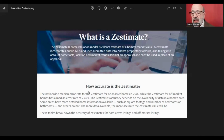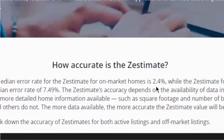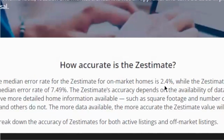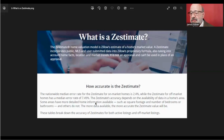So moving down, how accurate is it? And this is where it gets interesting. There are two median error rates that they promote here, and one is for on-market homes, and they say it's within 2.4% for the median error, while for off-market homes, which is what that home I was showing you, and for most of us, our homes are off the market, the median error rate is 7.49%, so triple the error.